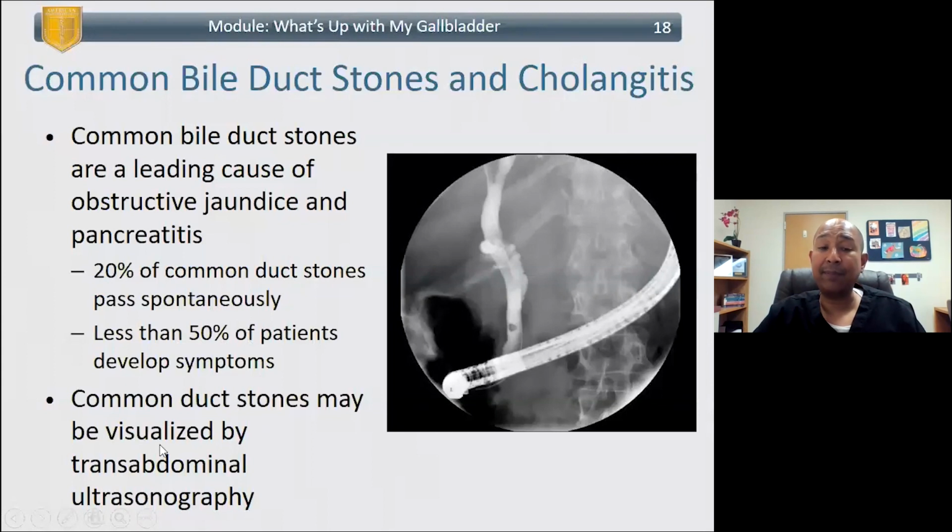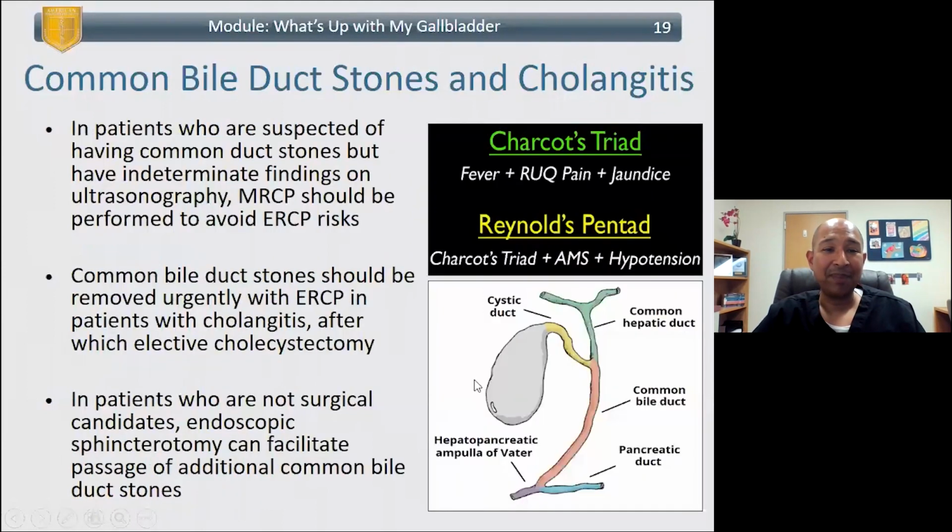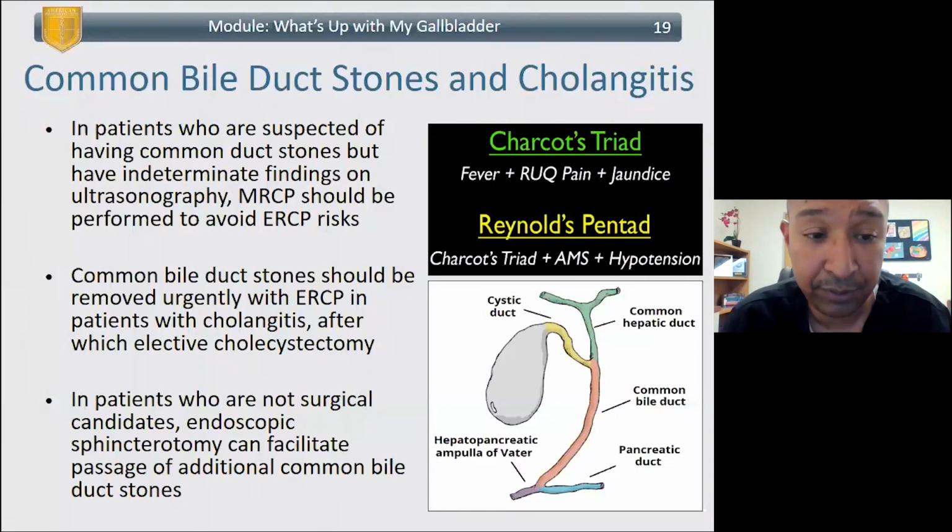Common duct stones may be visualized by a transabdominal ultrasound. You can see it here. And this picture here is an ERCP, just for everyone who's wondering. And patients who are suspected of having a common duct stone, but have intermediate findings on ultrasound, those are the patients where an MRCP should be performed. Why? To avoid the risks of performing the ERCP procedure.